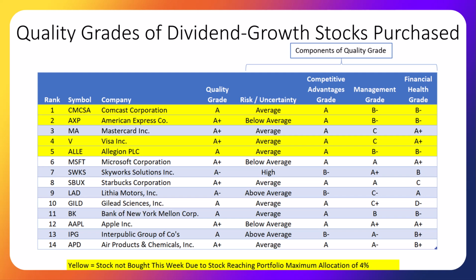And finally, the last quality component is financial health. If you're looking for lower risk stocks, I would suggest American Express, Microsoft, and Apple. The companies earning the highest financial health ratings are MasterCard, Visa, Microsoft, and Apple.